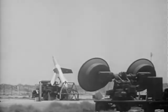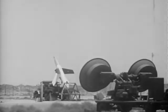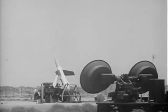Since surface targets are stationary or slow-moving, radar in this area is used to monitor only the position and speed of the missile, so that it can be guided to conform with a predetermined trajectory or visual sighting, as here with the Army's Lacrosse.